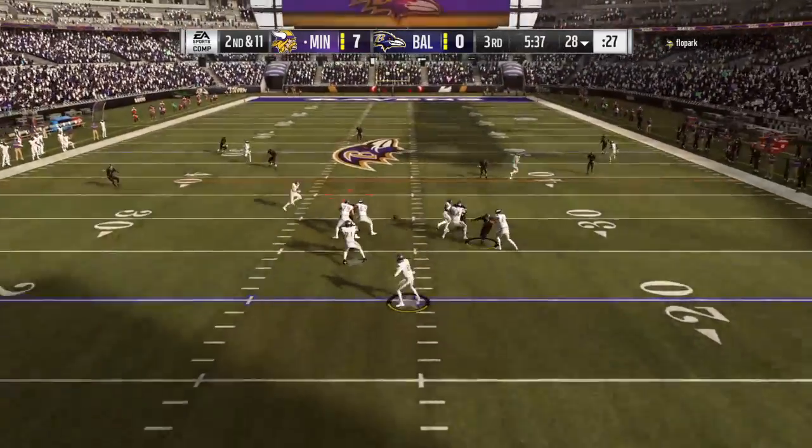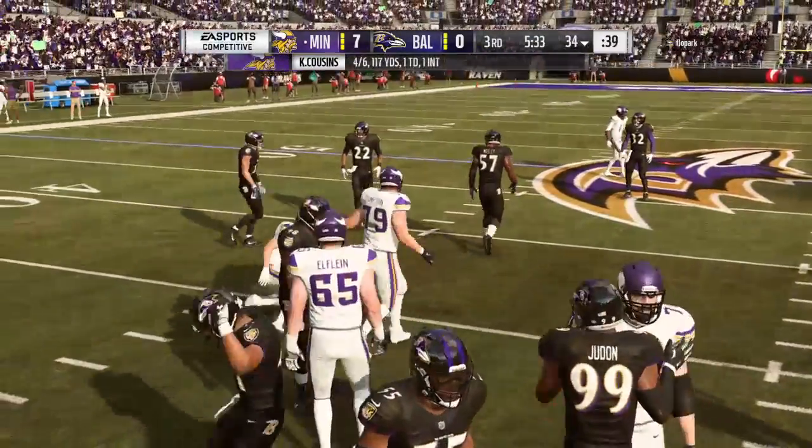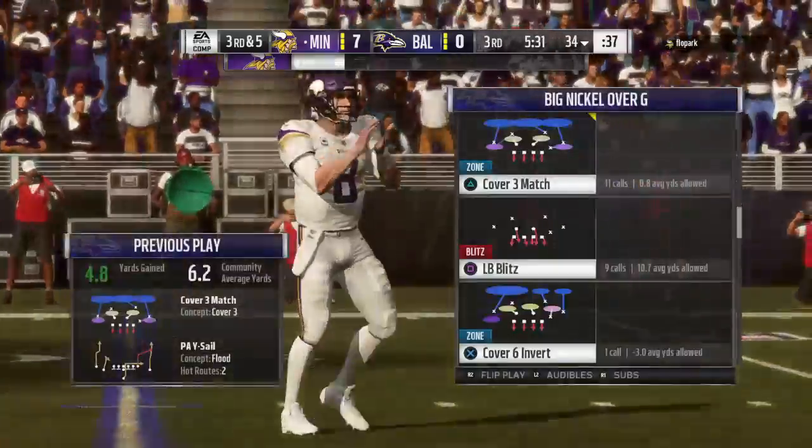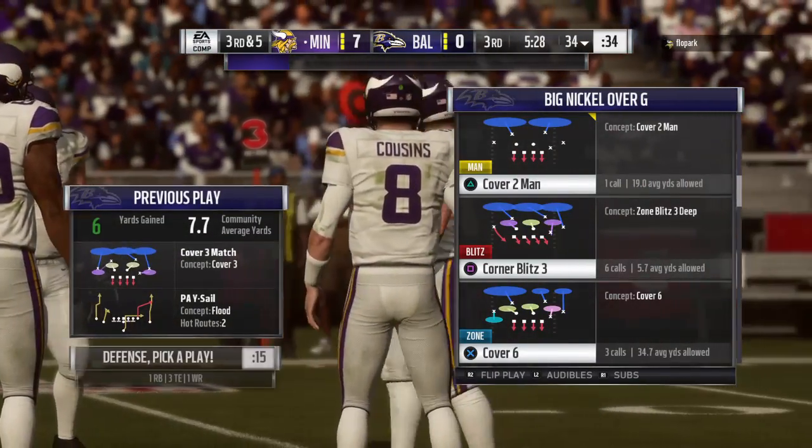Off the play fake, Cousins. He'll find Thielen working the middle. And he'll get it up near the 35, right at the 34 here. 6 yards is the pickup, and that'll lead to a 3rd down.